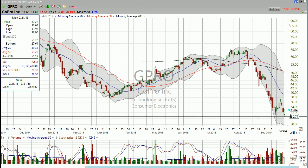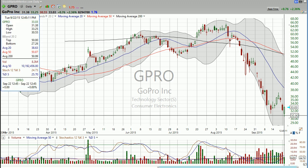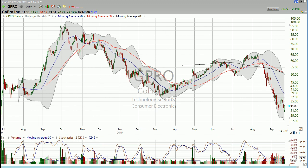GoPro. This is actually encouraging on a really lousy day in the market. This is up 2.4% after printing a new low here. So this is one you can look at. And I mean, look, I'm not a GoPro guy. Last thing I'm going to do is strap a camera to my head and walk around or do whatever. Anything that might be interesting, I'm not going to videotape it.